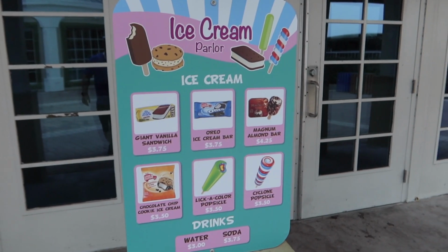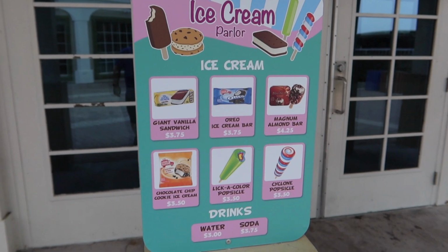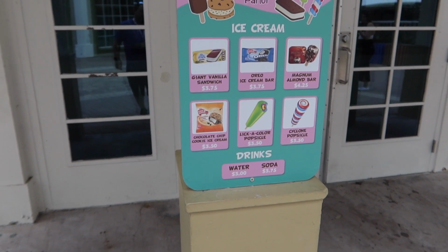And we are right across the way from the pizza and pasta place. We have the ice cream parlor. They do have some ice cream sandwiches and different kinds of popsicles. They do have water and soda as well.